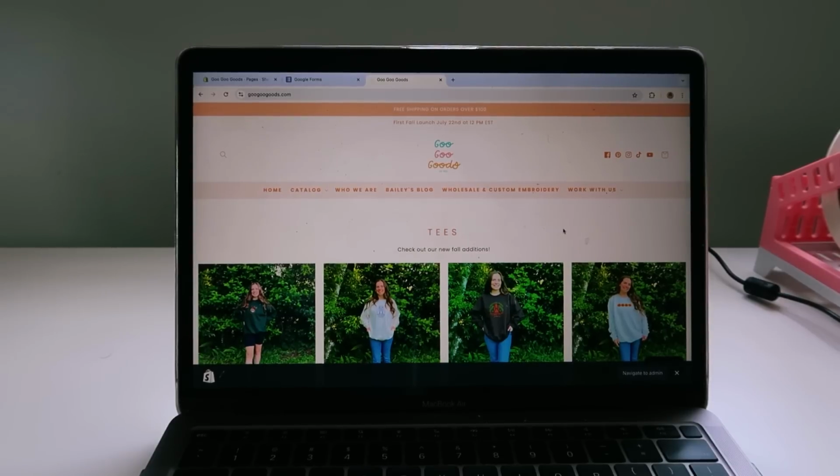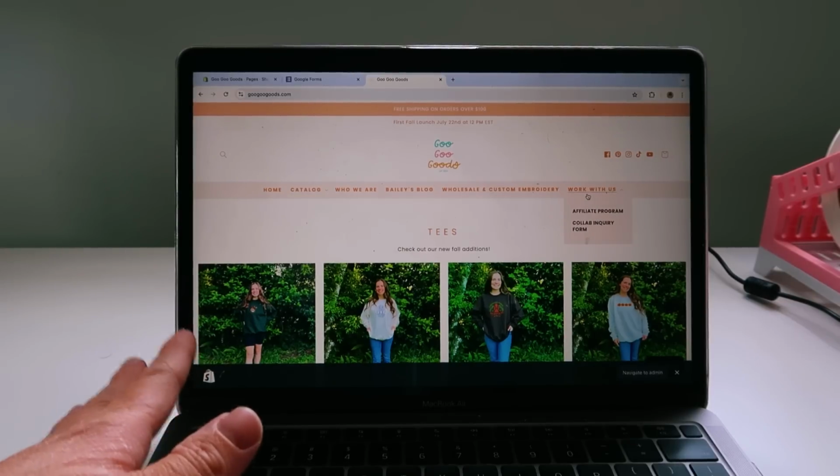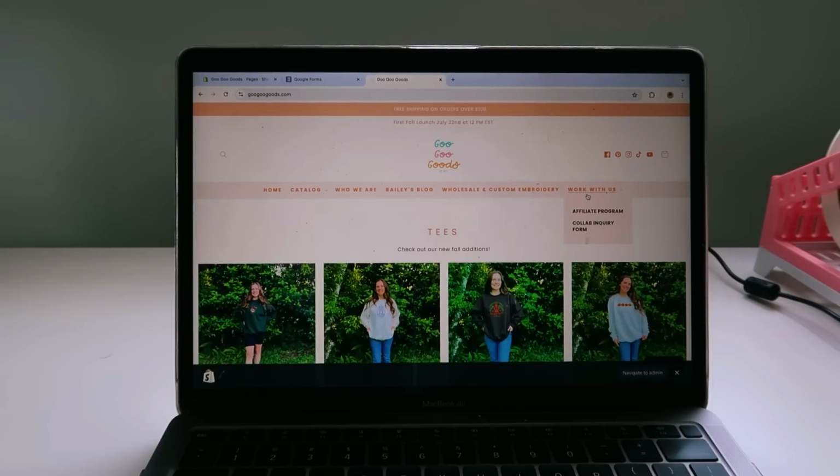So here is what I'm talking about when I say I made a collaboration inquiry form. This is my website, obviously, and if you have a website, I'm sure the process is similar for Squarespace and other online platforms, but this is specifically for Shopify because I have Shopify.